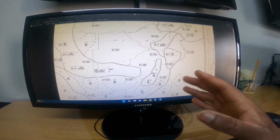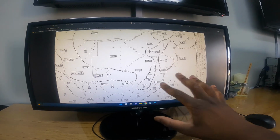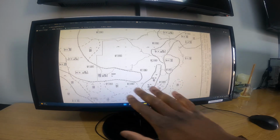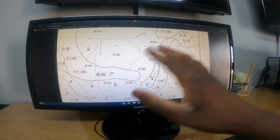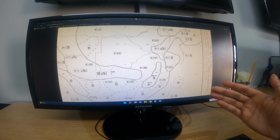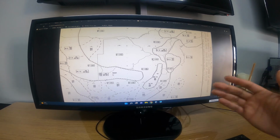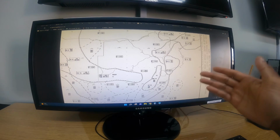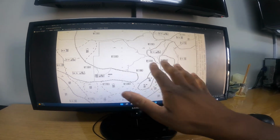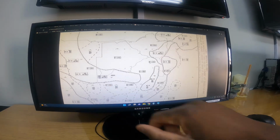I checked the significant weather chart this morning. There was significant development to the east of South Africa. I also checked that there was a high pressure system above. So if it's a high pressure system, what direction does it rotate? In the southern hemisphere, does it rotate clockwise? No, that's a cyclone, which is a low pressure system. A high pressure system rotates anti-clockwise. So we have a high pressure system over here and it should be rotating in this direction.